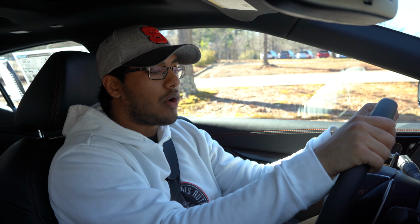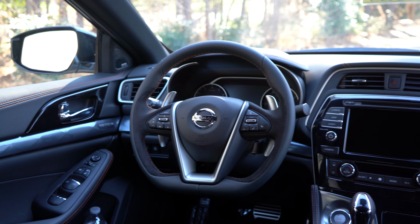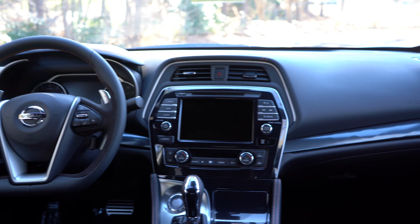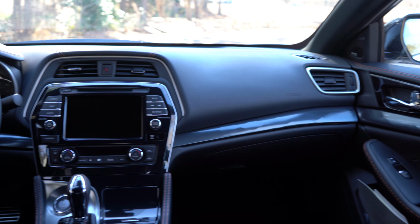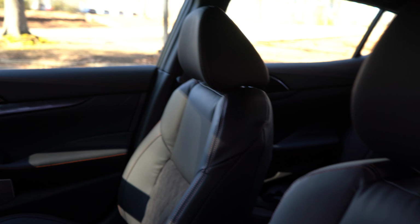All right, so with the driving segment out of the way, let's transition over into this interior space. I know I spoke pretty highly about the driving experience. It really did impress me, but the interior does as well. This is actually in line with the Mazda interiors. It's one of the nicer regular car interiors I have experienced.